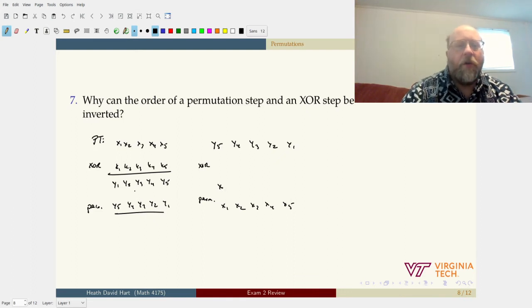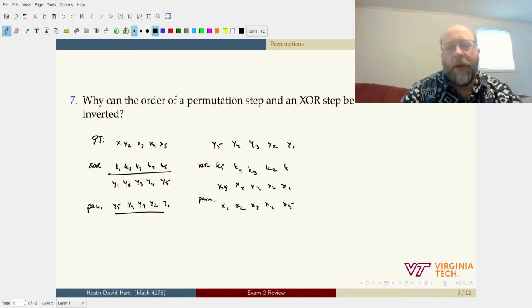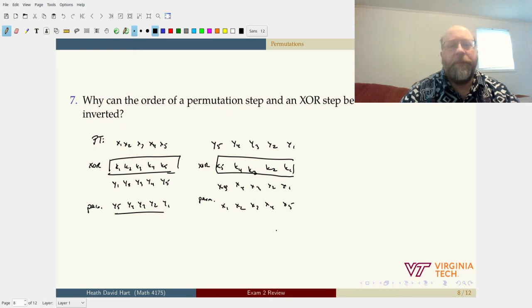So this permutation reverses the order of elements. After the XOR step, we had to come out with X5, X4, X3, X2, X1. But that means the XOR step would have K5 at the beginning, and then K4, K3, K2, and K1. So this key and this key are different, but the relationship between these keys is the relationship of the permutation. If we put the permutation onto this key so that the order of the bits in the key gets reversed, then we're XORing things in the right order so that we can then permute everything back and get our original plaintext back.